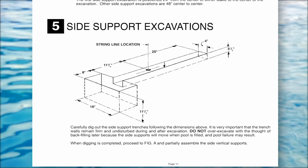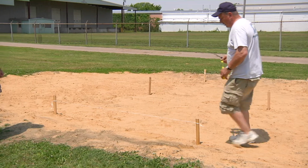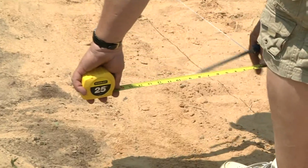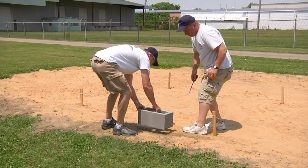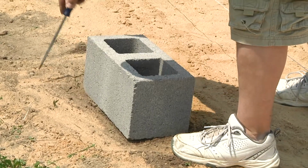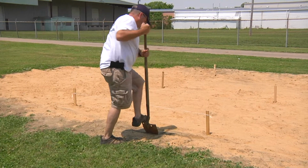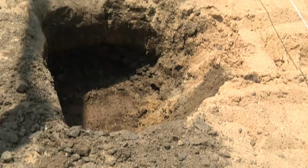You're now ready to dig out the side support trenches. To do this, measure back 11 3/4 inches from string line away from the pool and position the front edge of the concrete block at that point. Mark out this area by scoring the ground. Next, carefully dig out the concrete block hole following the dimensions in your instructions.